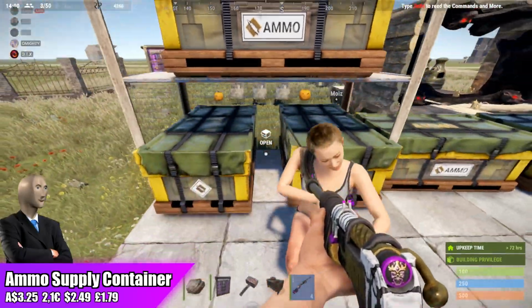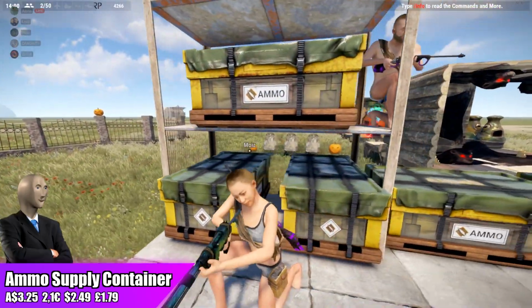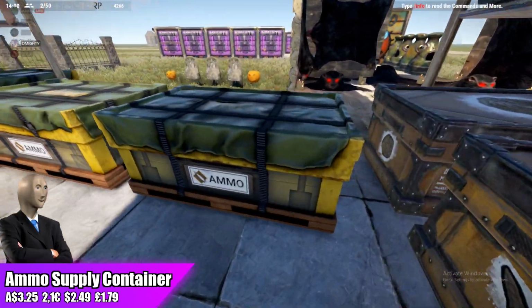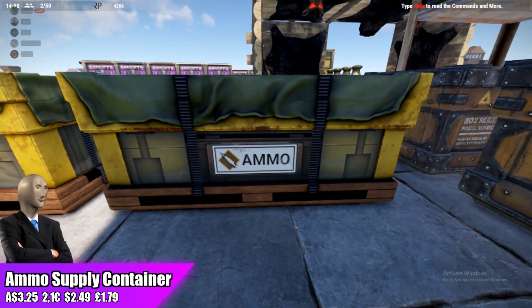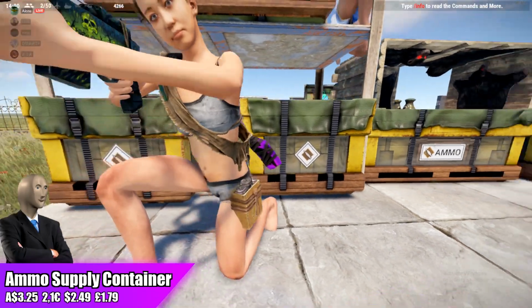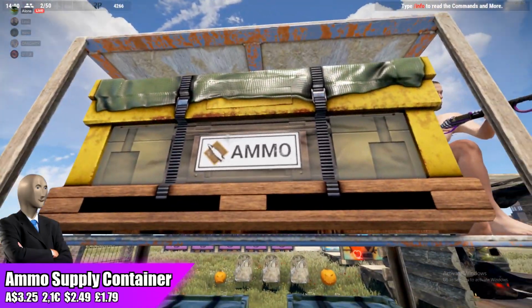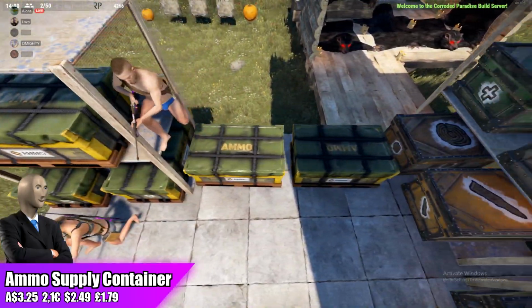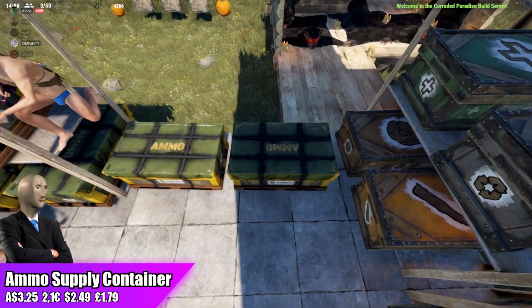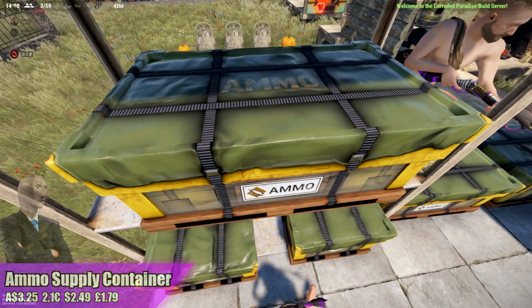This is obviously made to look like it is to be dropped out of the sky as an ammo supply container, of course, from the airdrops, or even to be found on one of the cargo ships. Going for $3.25, I don't think this is going to be a profitable investment. I would recommend getting it with a buy order on the community market. I do think the value of it is going to crash, and for that reason I'm not going to recommend investing in the ammo supply container for this week.